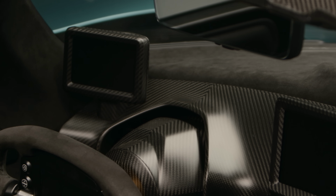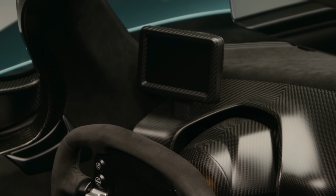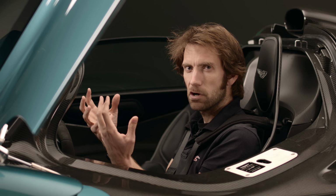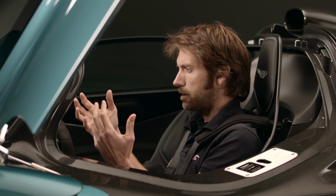It seems to be quite sort of in your vision, given that you've got such a small windscreen to look out of, but it's one of those things, when you're actually driving, maybe you just look beyond it anyway and don't get distracted by it.